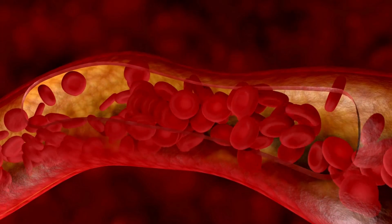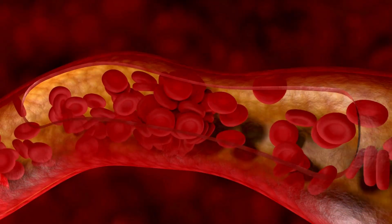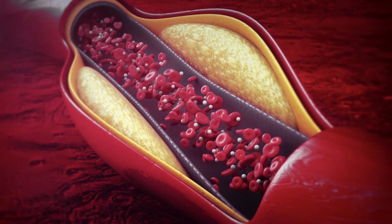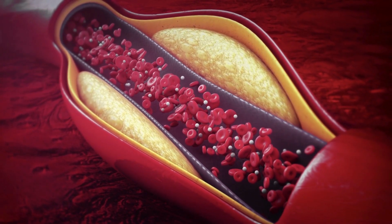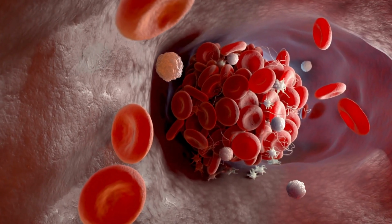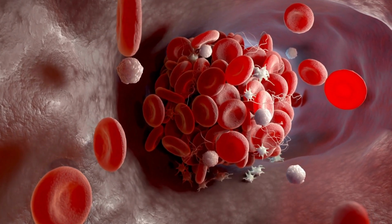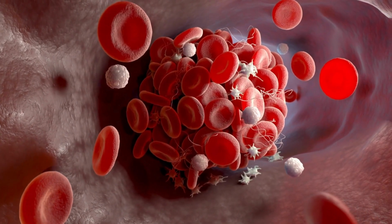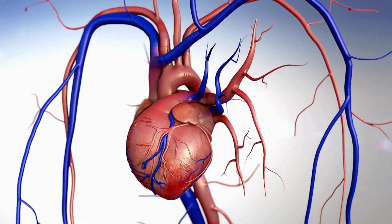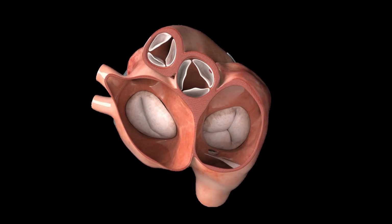The first and more common type of stroke is an ischemic stroke. This occurs when an artery in the brain becomes clogged, most often by a blood clot. Blood clots can develop on top of damaged atherosclerotic plaque in the arteries leading to the brain. They can also form in other parts of the body, detach and travel through the bloodstream to the brain, where they can block one or more of the brain arteries. This typically happens due to issues with the heart, often related to rhythm disorders or structural anomalies.